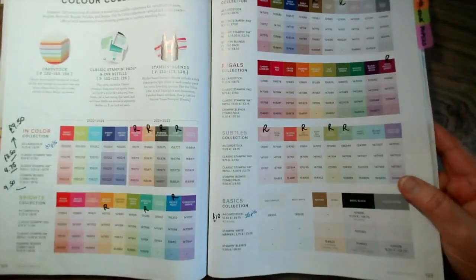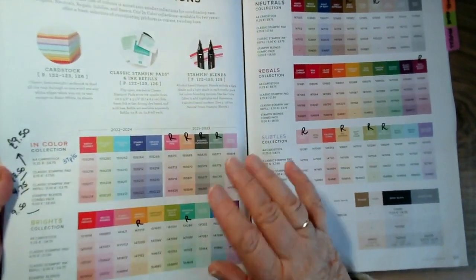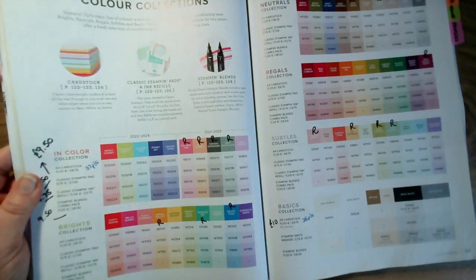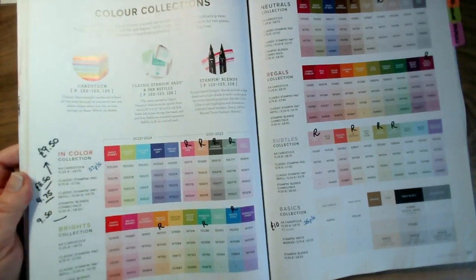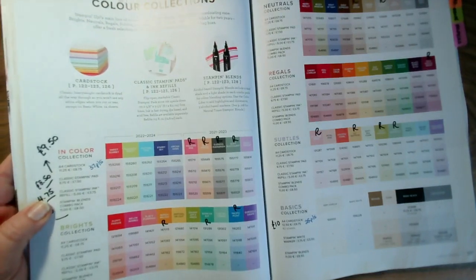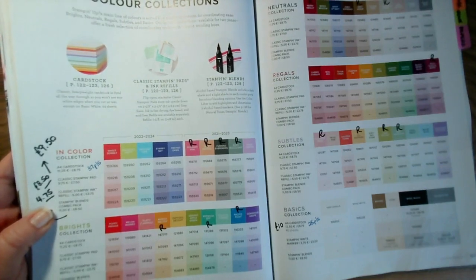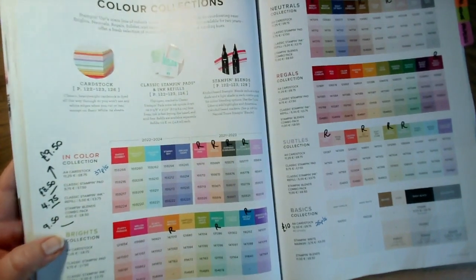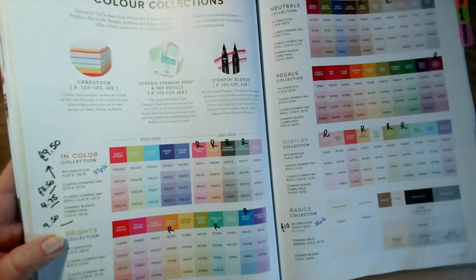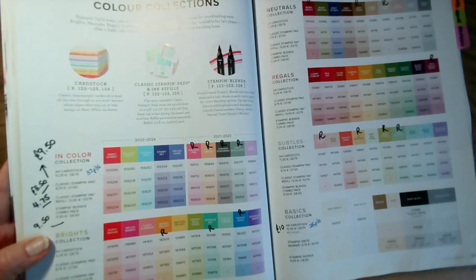Okay, so those are all the stamps. Now, I'm not going to go through every single page of these, but I do want to highlight that our cardstock is going up in price, generally, from £8.75 to £9.50. Our ink pads are going up from £7.50 to £8.50. The ink refills are going up from £3.75 to £4.75. And finally, the blends combo pack, so that's one dark and one light as a general rule, they're going up to £9.50, and those prices will apply for the new catalogue.